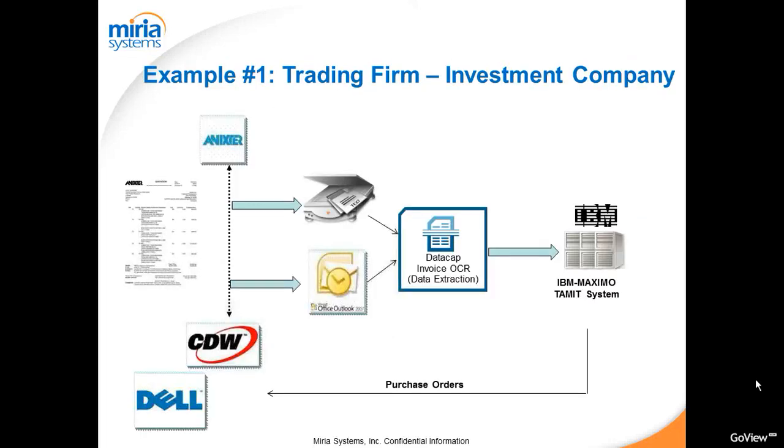So here is what that process looks like. It shows you where the information was coming from, the format it was received in, so fax or email, and then ingested into the Datacap system, processed, and then stored into Maximo so that it can be finalized and sent to the end client.